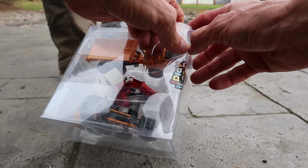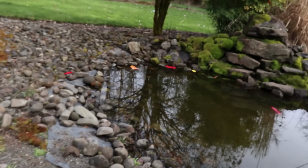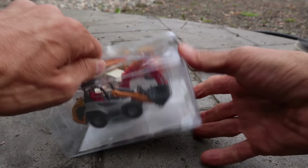I know how to... Do you guys hear that? There's a frog. Shh. Wait. I know where that's coming from. I can catch that thing. There's a frog in the pond over here. We're gonna put the trucks on hold. If it swims out, we're gonna be able to see it because they stay afloat. Where is it? All right, you guys, no frog. Back to opening this thing.